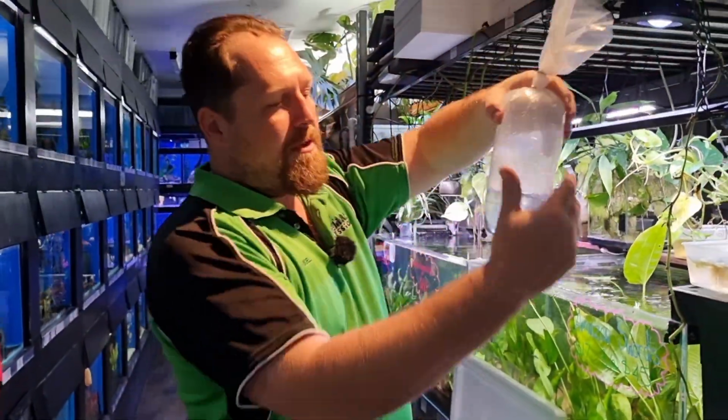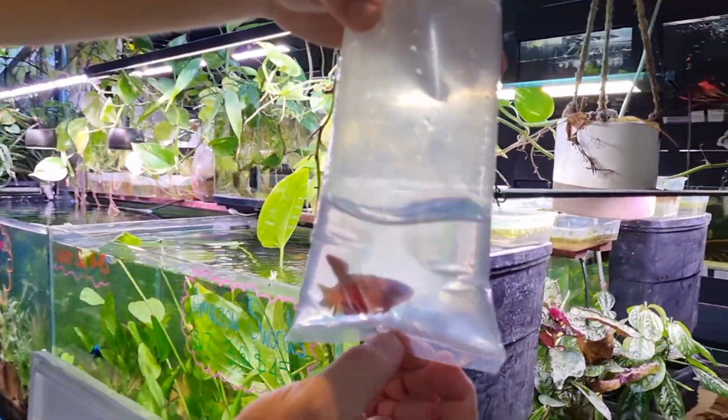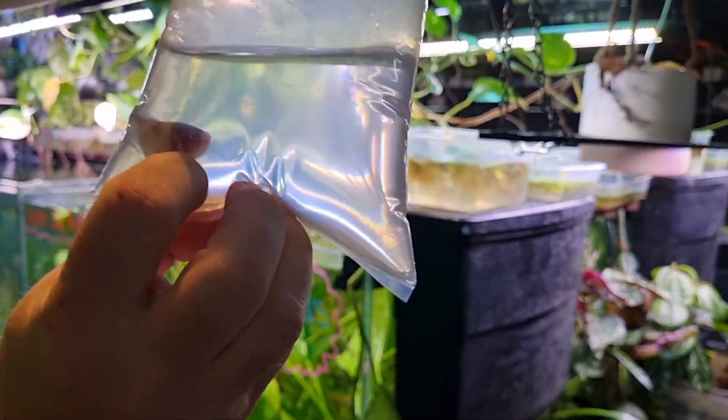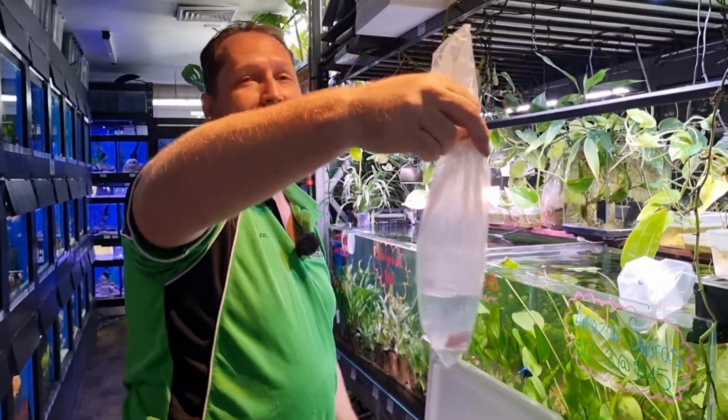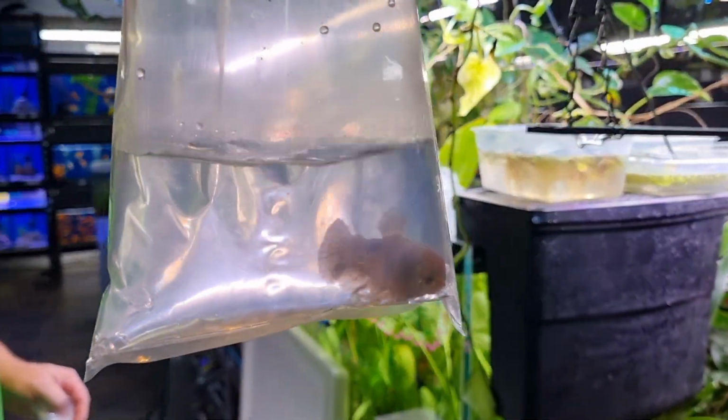Cool. We also managed to get a few more giant bettas, so males and females. We will assume that was a male because it doesn't say F, and we will hope that we will get some bags that say F to make life a bit easier. Oh, look at that. So F. So that's a female there.